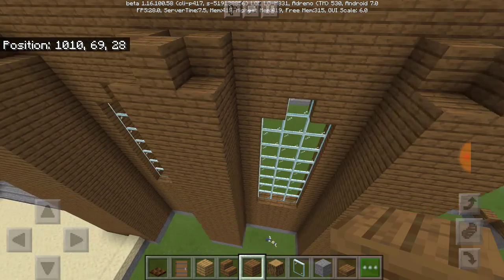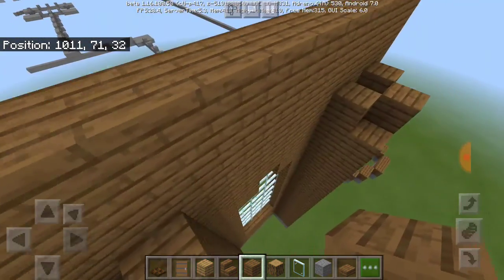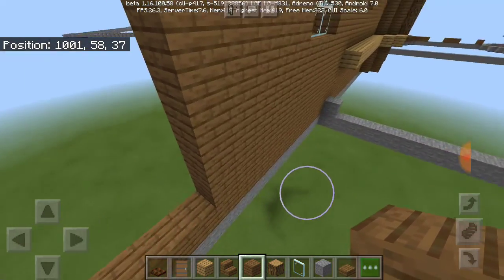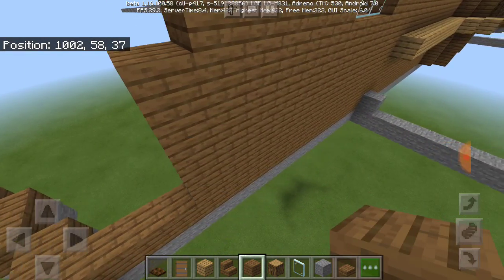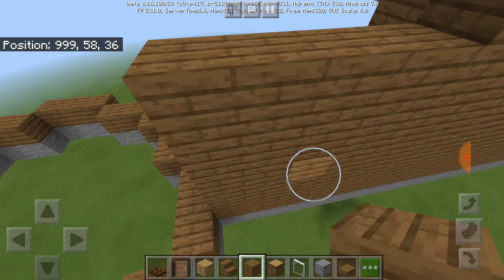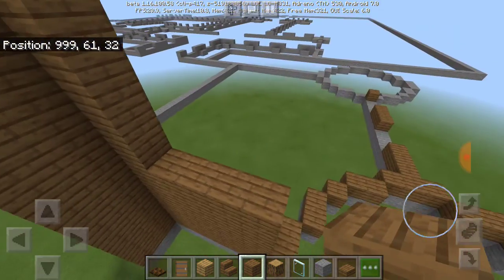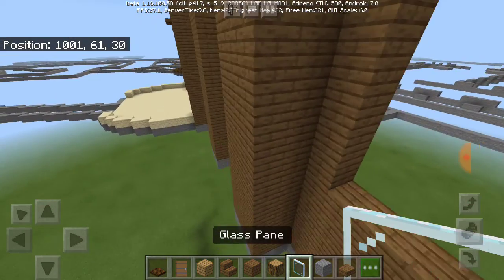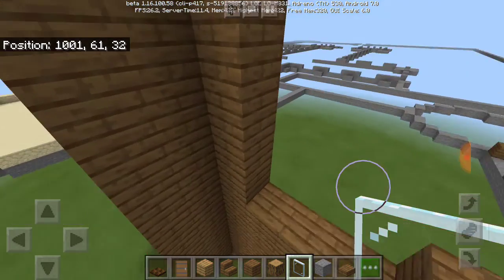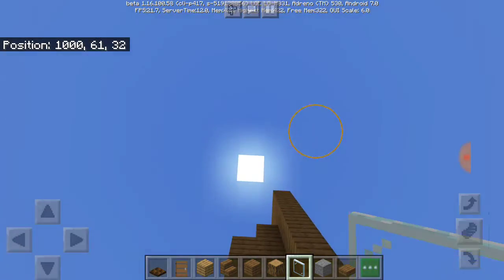So yeah, I might want to cover that up. Yeah, so I did cover that part up. Alright, so now do the same thing for this side. I don't get what the point is of building this side, but it's just to complete the outside of the castle. So now do the same thing for this side. And then after that, we got the top part to do.